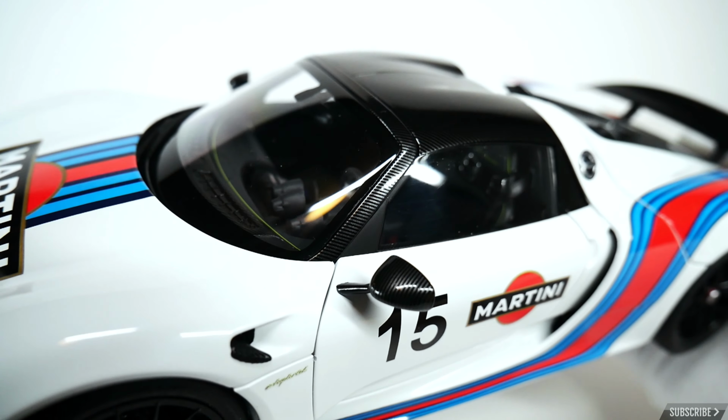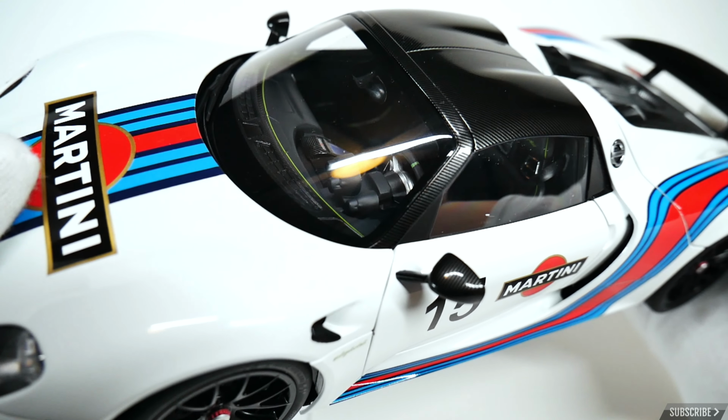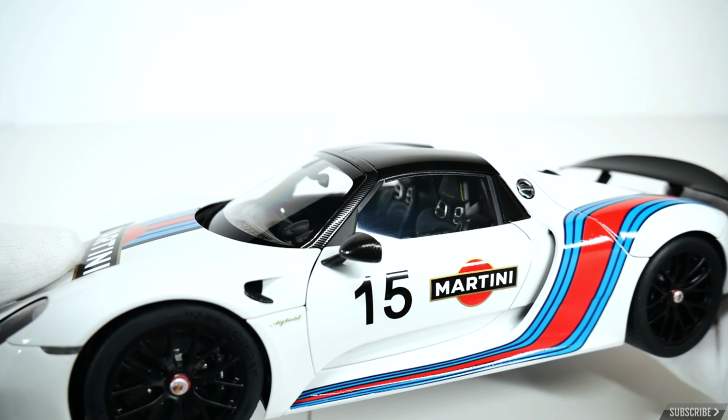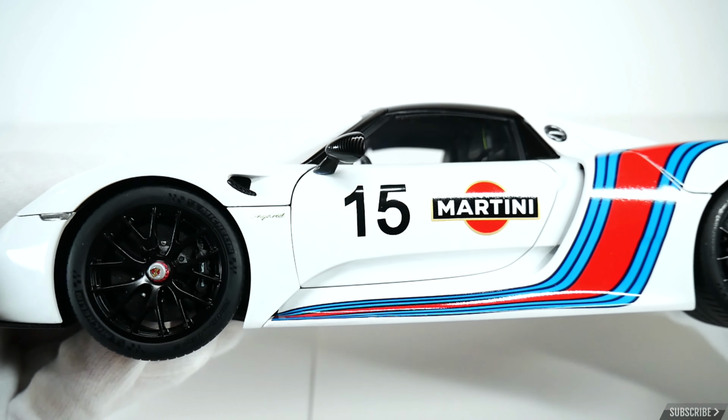Now moving down to the sides. If you can see on the mirror they added a nice touch of carbon fiber, as well as those A-pillars, and of course those roof pieces are all in that kind of sticker vinyl carbon fiber replicated look that these more premium models have.